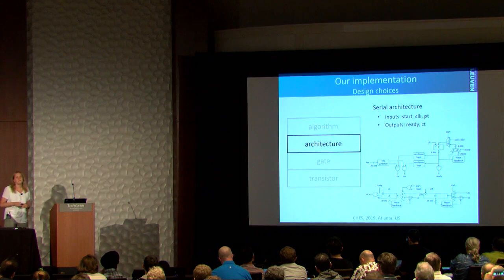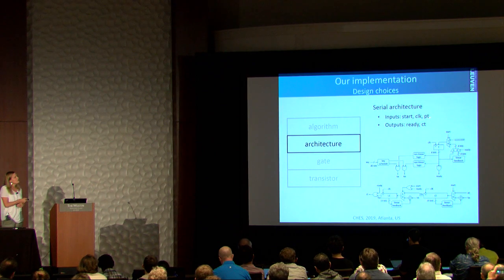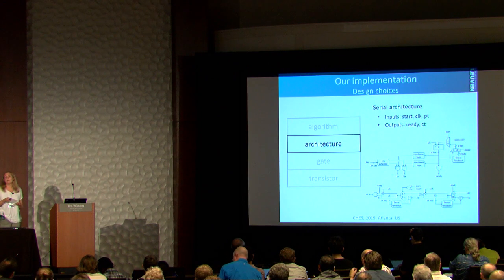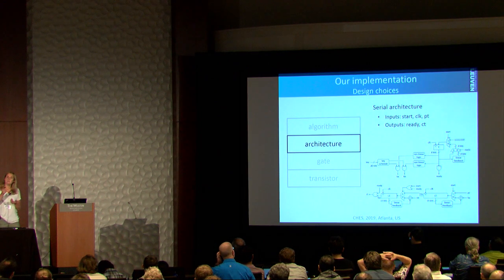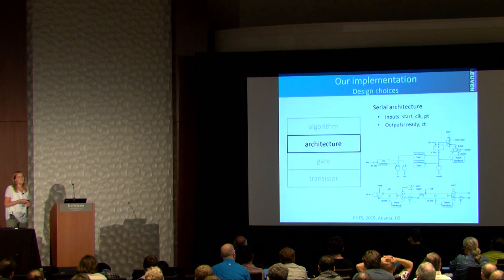The way we implemented it is in a serial architecture. So we have three input bits: a start bit, a clock bit, and one bit for the plaintext to be shifted in in a serial manner. Then we have two output bits: a ready bit, and one ciphertext bit that shifts out also in a serial manner while the ready signal is high. So then you get this architecture.